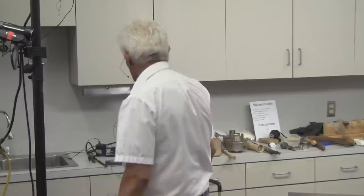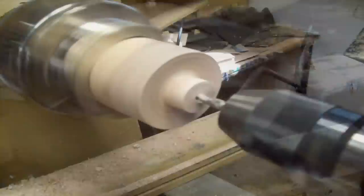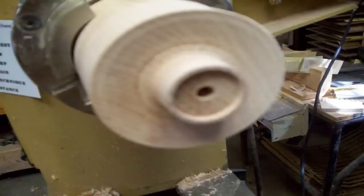But turning it, drilling your hole all the way through, quarter inch, then turning out the bottom if you want to put your metal piece in the bottom, and that way it's hidden.